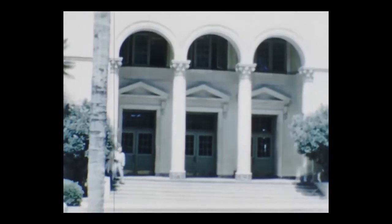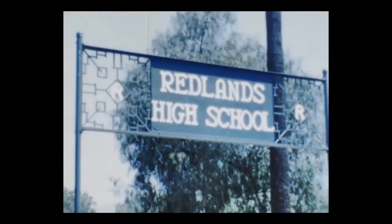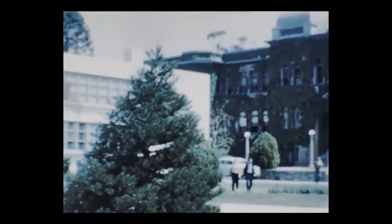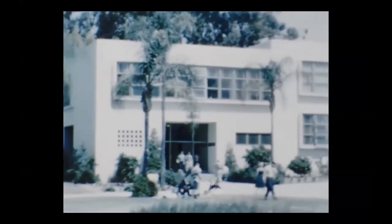Before we had Cope Middle School, we had Redlands Junior High School, which is now the site of the North Campus of Redlands High School. And here, Redlands High School. With the marvelous administration building in the background there, it was demolished in the 1950s. And juxtapose that with the new.